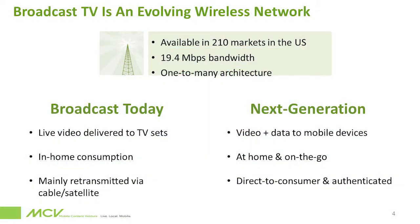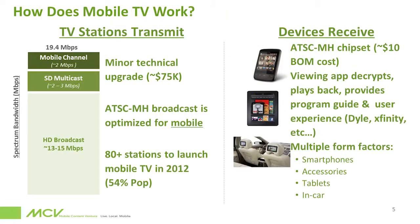So these are pitches, by the way, directly from the two business groups. This is Mobile Content Venture, and they're talking about the fact that ultimately they'll be in 210 markets, looking at video plus data to mobile devices as well as at home and on the go for next generation television. They have already a cell phone device, which again launches tomorrow. They are getting ready to launch a device that plugs into any iOS operating system product, meaning an Apple product.